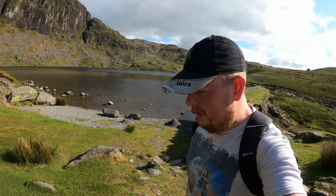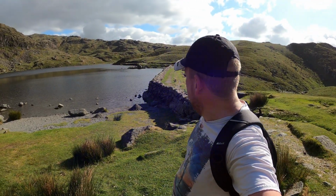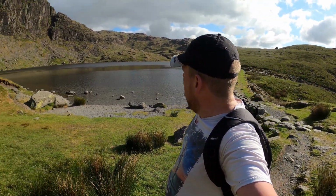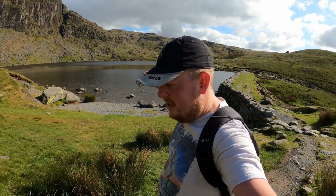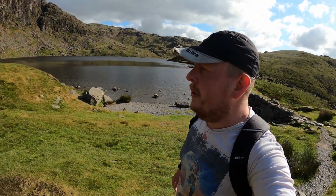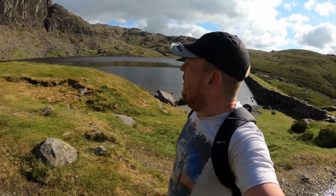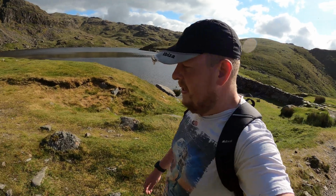Now if you want an easier way up to Pavey Ark, avoiding Jack's Rake, just continue round the tarn this way, and there is a good path marked with cairns that will steeply but comfortably get you up the right hand side of the ark there. But this is a bit more of a direct method.